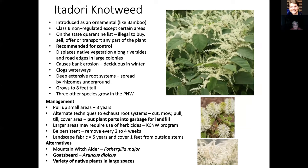So some alternatives are things like Fothergilla, which is a lovely little deciduous shrub, which has sort of a plumy flower, or goat's beard, which is a native, and especially in those shadier areas. It has not quite the same look, but a more similar look, and is a great native plant for our environment and pollinators in the Northwest.